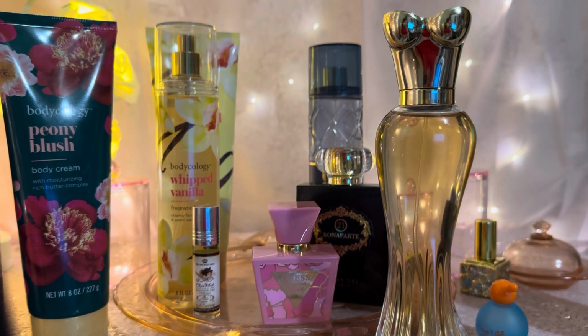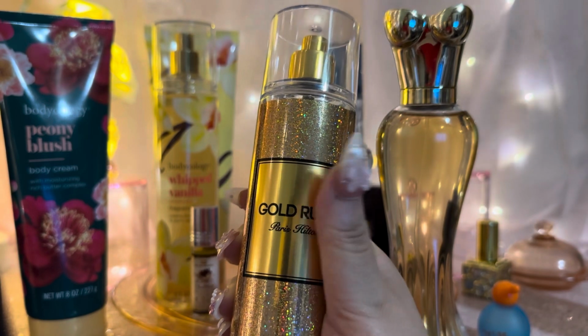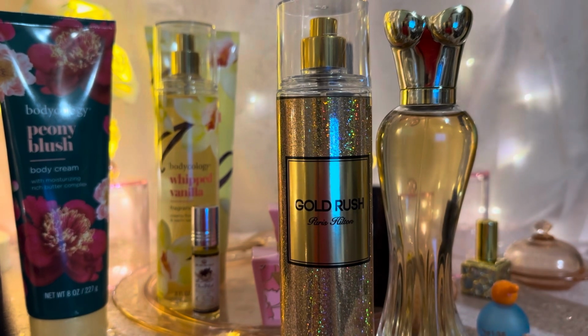So those are some great options. I did also want to say that if you can swing the body spray to go with the Paris Hilton Gold Rush, this is $8 on Amazon. And it will just up the ante on this. Now, I will also say that this might be too much on those really hot, humid days.